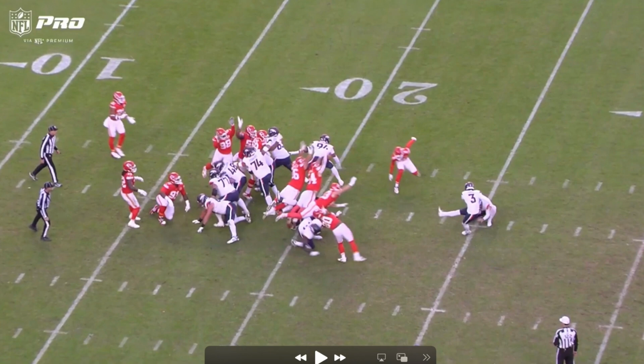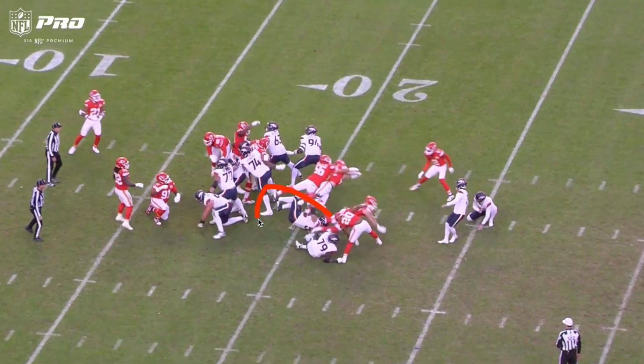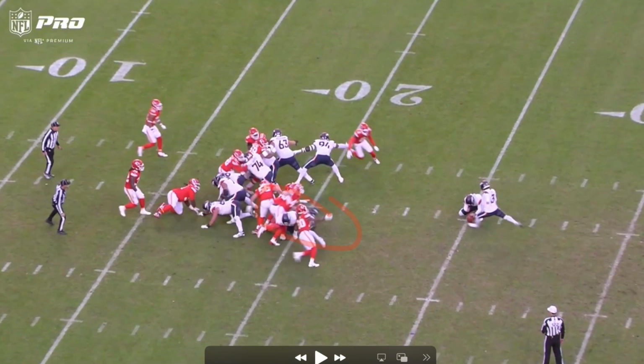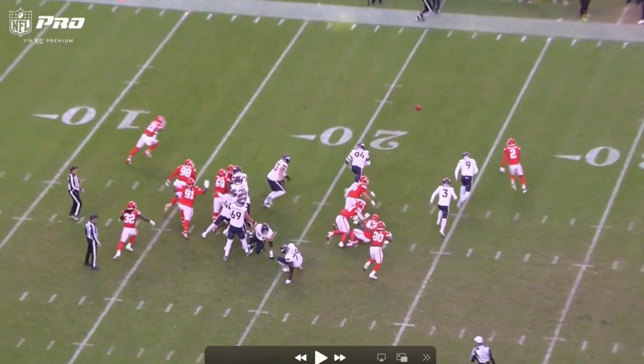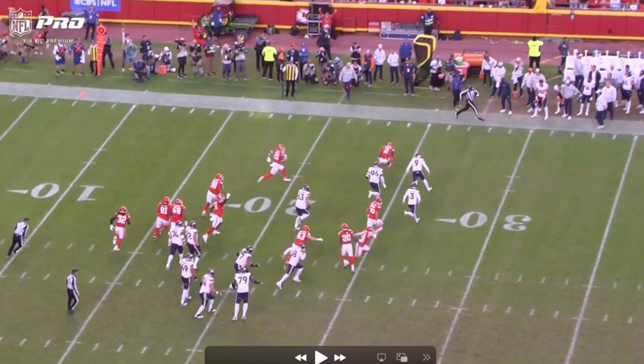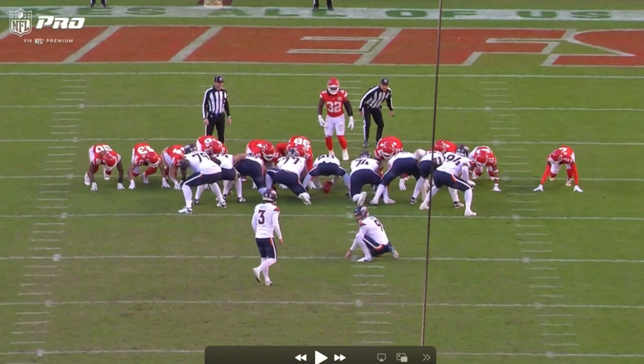But he gets his hand, they basically just bull over. You can see number 54 straight on his back. They just bull him over entirely and block this kick, preserving the Chiefs' victory 16-14. Now, there are a couple things to break down on this play.